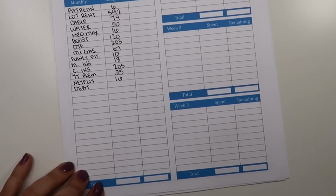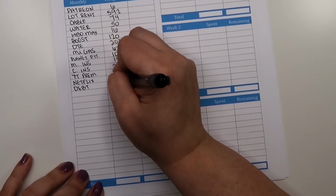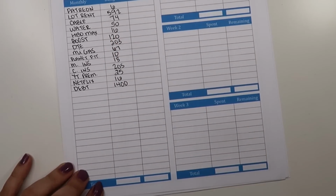So just to be on the safe side, I haven't thought about this at all, but I think I'm going to budget $1,400, which will cover all of our minimum payments plus a bit extra in debt payments, which is the goal for 2023, to pay extra towards our debt.